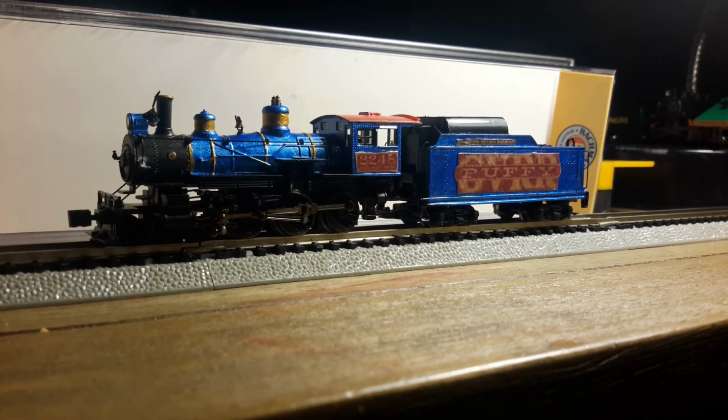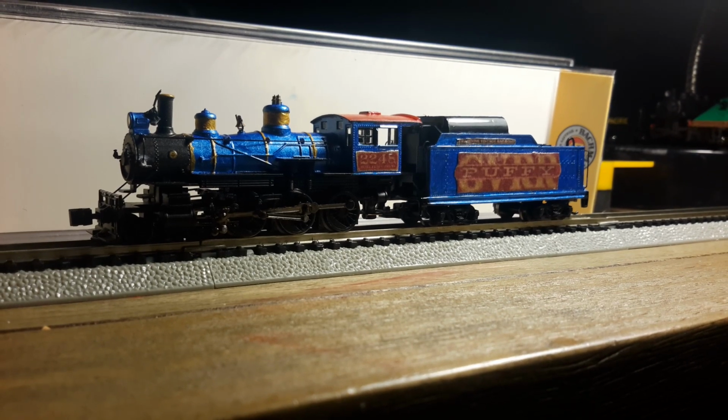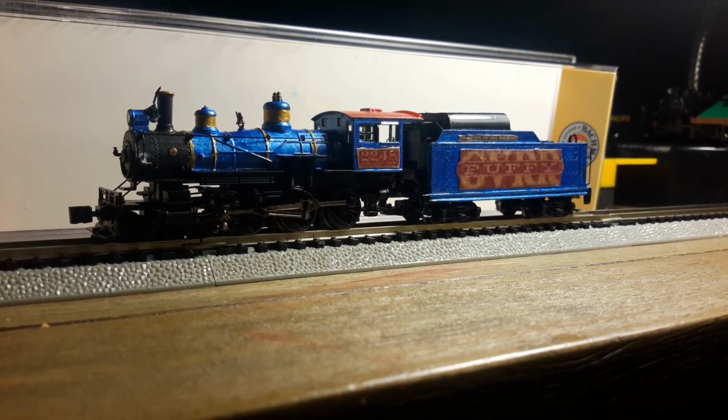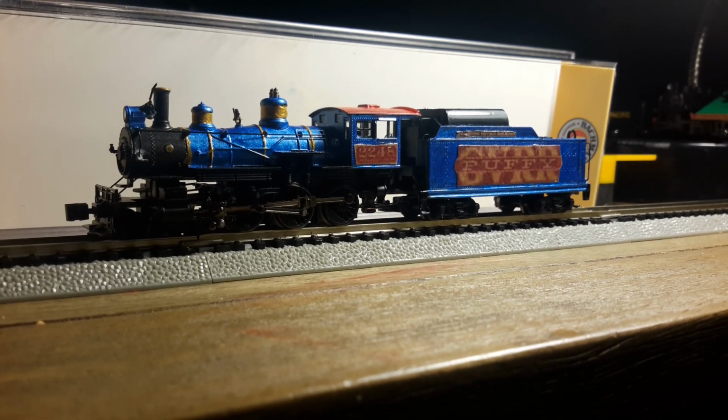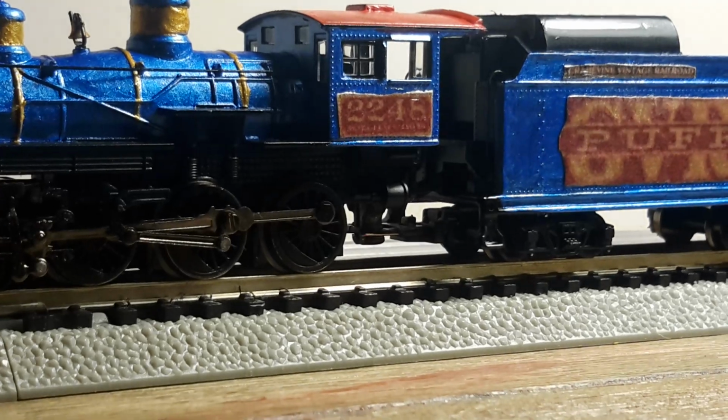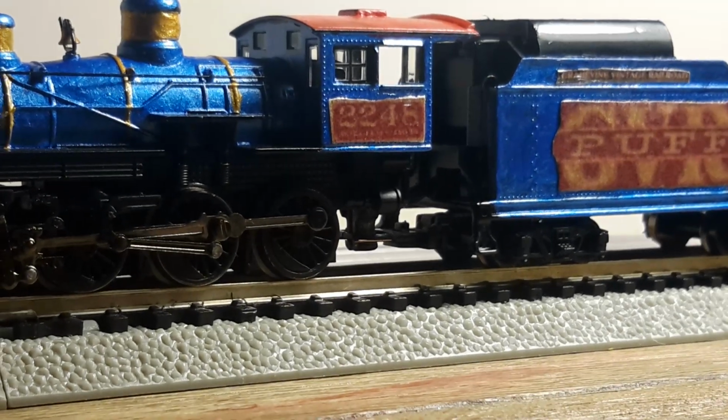But this engine was built from a Baltimore and Ohio 10-wheeler made by Bachmann. And this engine's original run number was 2020. Kind of fitting because the engine still retains the 20 aspect in the number 2248.